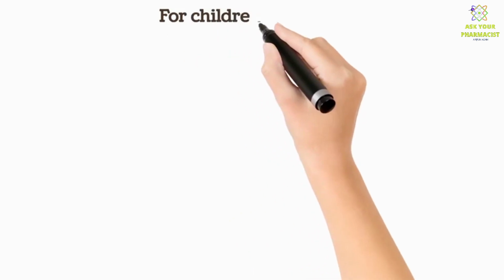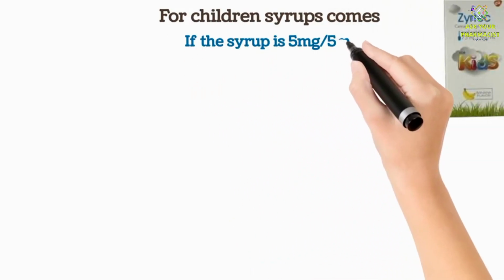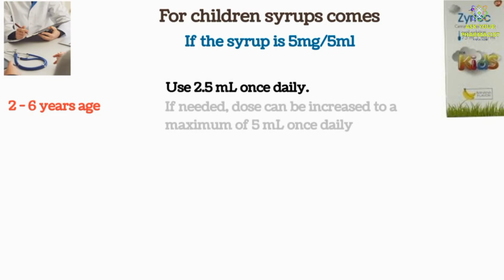For children, syrup comes. If the syrup is 5 milligrams per 5 milliliters, then give the dose as below, or as prescribed by the doctor. Children 2 years to under 6 years of age, 2.5 milliliters once daily. If needed, the dose can be increased to a maximum of 5 milliliters once daily.